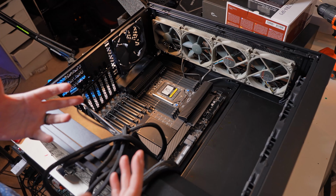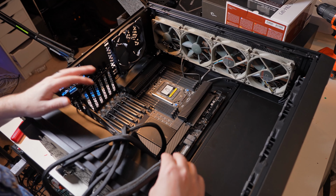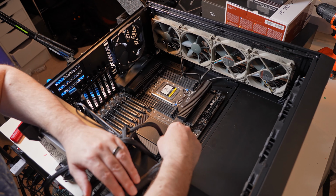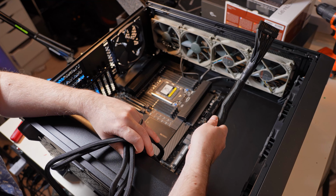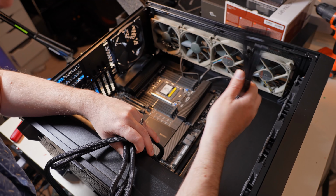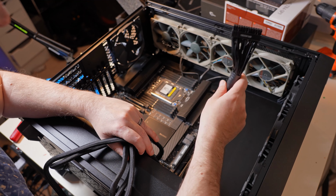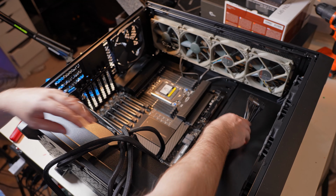One of the really weird things about this case is, even though this is an ATX-E chassis, the ports on the right-hand side are actually blocked by the motherboard itself. So I really have no way to cable manage these cables without just coming up from the top and putting them in right here. So that's kind of going to give our build an ugly look. I'm not really sure what I'm going to do about this, but I'm going to have to figure it out.